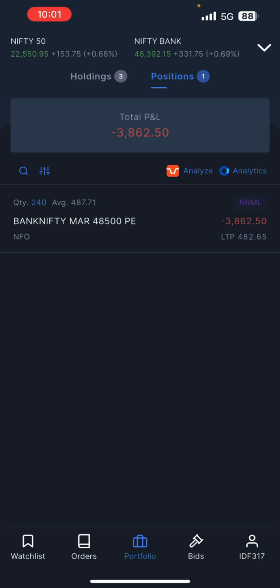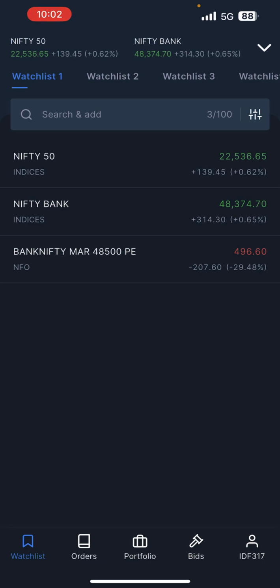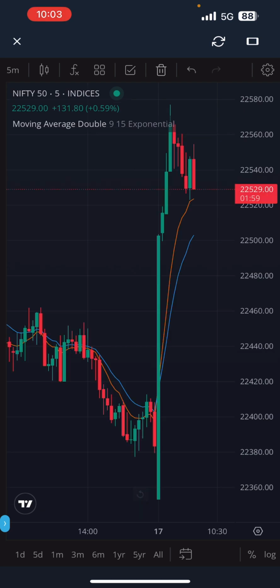We may take SL in this also. Let's see. But we have got it at a very good price. Sorry for the disturbance, guys. Yes, we are in some 500 rupees loss. Let's see. But one thing that's not looking good is, I'll show you.